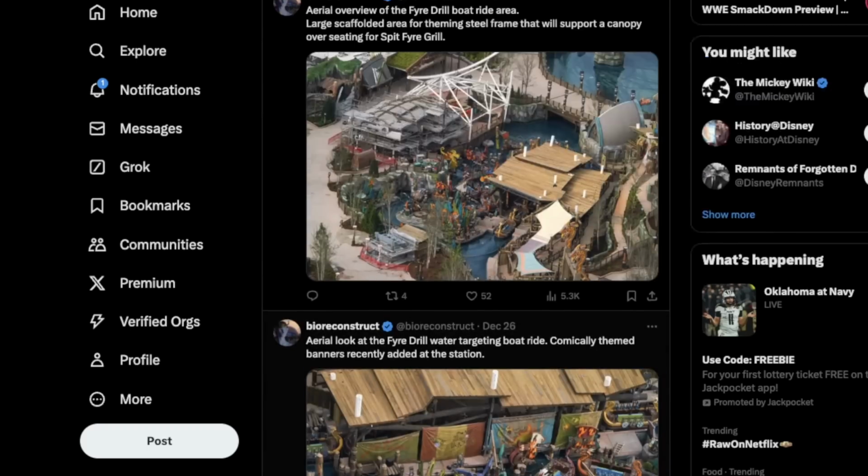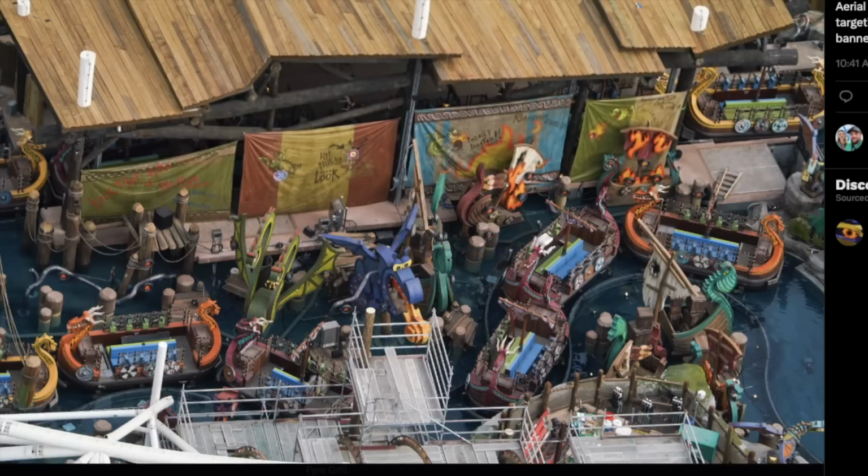And there's fire drill stuff here. Let me show you. It looks like the targeting for the boat ride. You can see some of the things that they have on display here. Some of the hit this. Look, totally toasted.